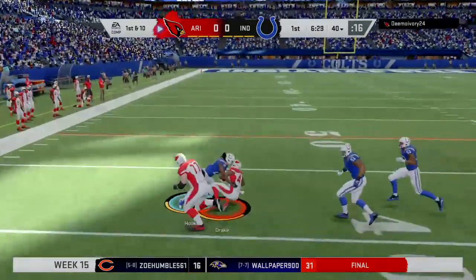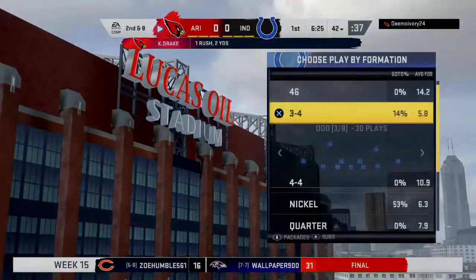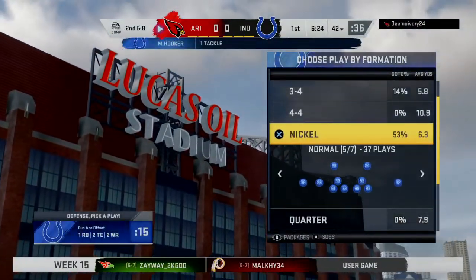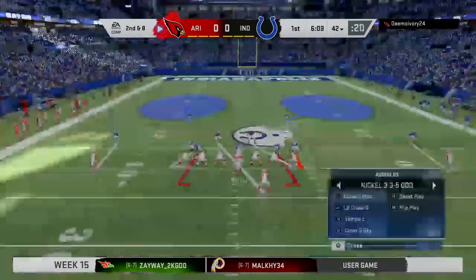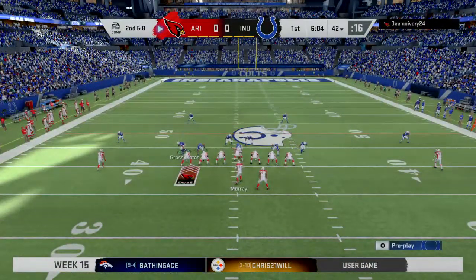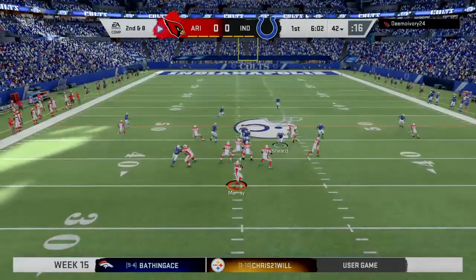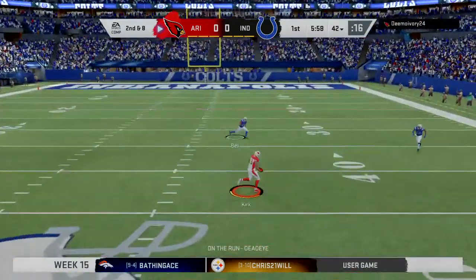Here's the first carry for Kenyon Drake. And that time the tackle by Malik Hooker. Well, we saw him there trying to get it to the outside, trying to get to the perimeter, but not a whole lot of room there. But there's got to be one positive to that. If you keep moving laterally, creases tend to develop as the game moves on, and they can run it back inside later.